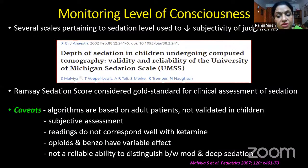How do you monitor the level of sedation? Yes, we are monitoring the physiological parameters. We are continuously monitoring SpO2. We've also said that we need to monitor the EtCO2. But what about the level of sedation? Does that need monitoring when you're delivering sedation to children outside the theater? Yes, you need to assess the level of sedation, because it is very easy for children to pass from a moderate level to a deeper level of sedation.